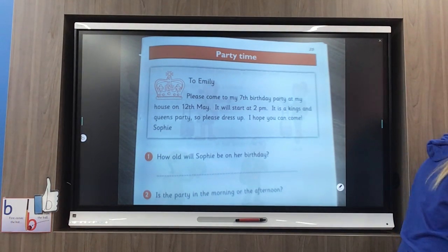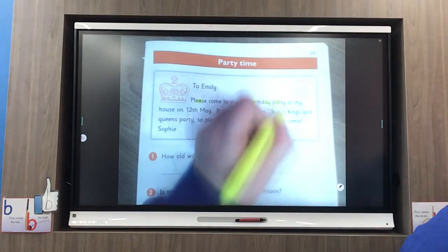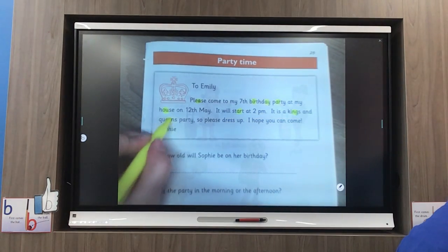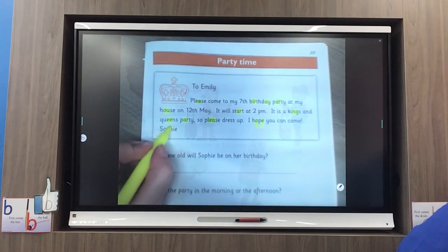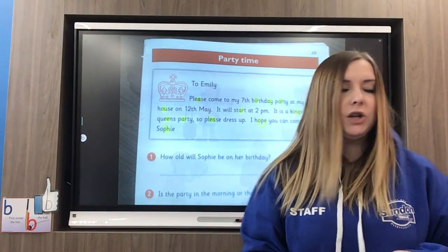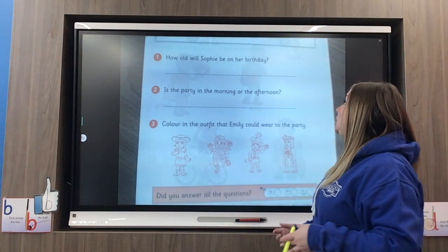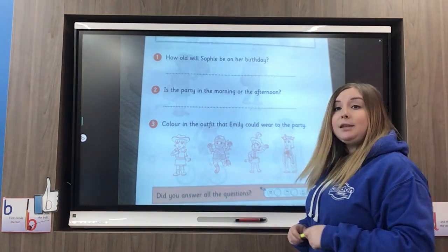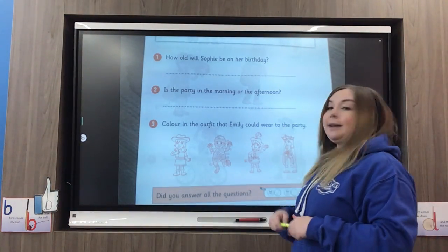Okay, so I've highlighted the sounds that you'll need to be able to read that invitation, and then you've got some questions to answer. So, how old will Sophie be on her birthday? Again, you're going to go into that text and pull out that information. Is the party in the morning or the afternoon? And what outfit should she wear? And you're going to colour in the picture.